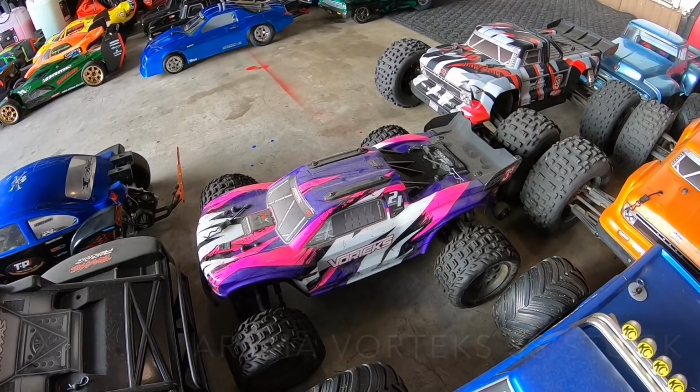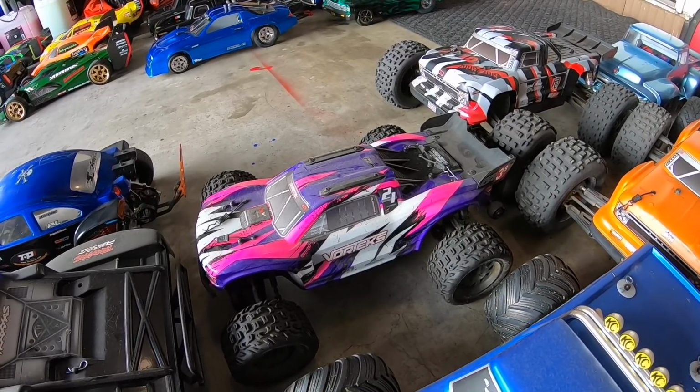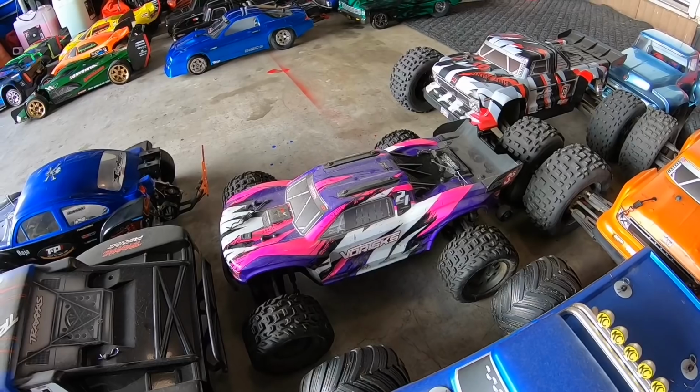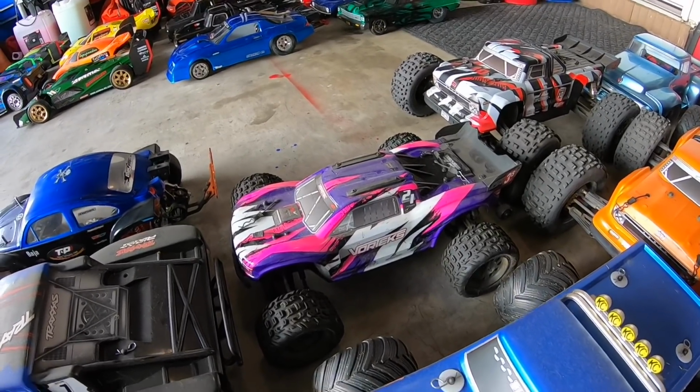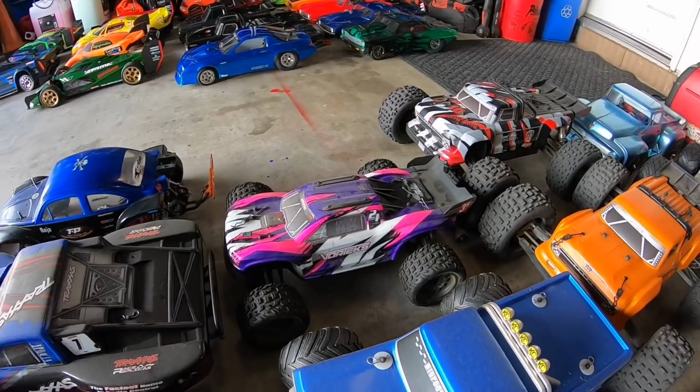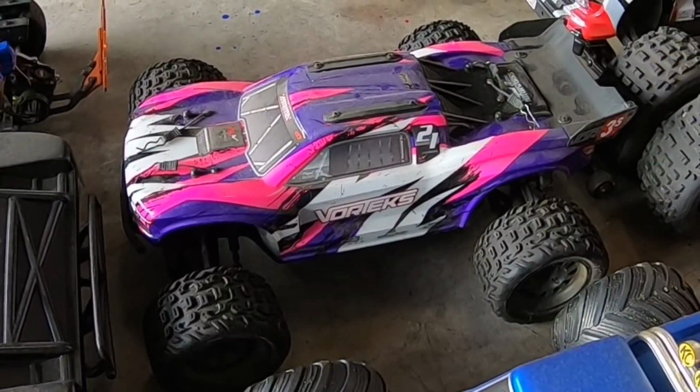We just haven't found a real purpose for the Vortex. It's a good, I guess, basher, as you would call it. It's strong. It's definitely Arma tough, and you gotta love it.